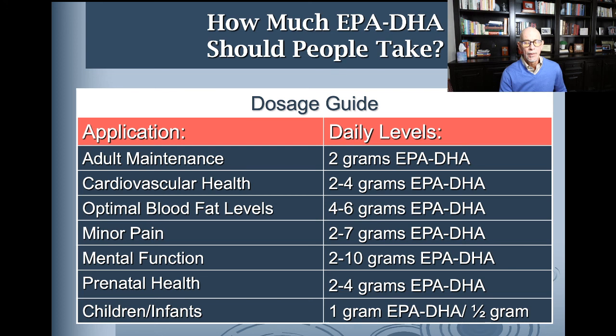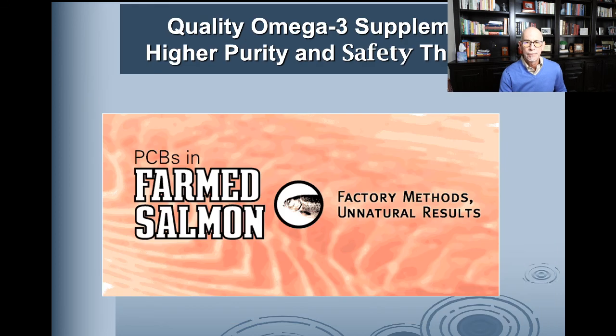And prenatal health, really important to make sure that the baby is getting nourished while it's being developed. Also, for children and infants, at least 1 gram a day for kids 6 years of age and under, and then 1/2 gram for those infants.